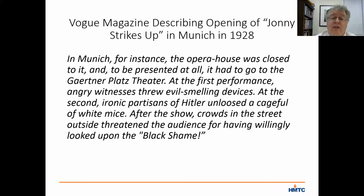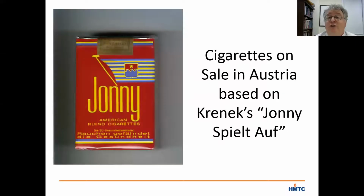Regardless of the Nazi opposition, the general public embraced the show. After a successful performance in Leipzig in 1927, it went on to be performed 421 times across Germany in the next 12 months. 421 times. In addition to the 1928 performance in Munich, it became widely heard throughout Europe, and in 1929 was performed at the Metropolitan Opera in Manhattan, in New York. Ernst Krenek became a household name. I believe actually that there is still a cigarette brand on the market in Austria named Johnny, a hint back to the popularity of Krenek's jazz opera.